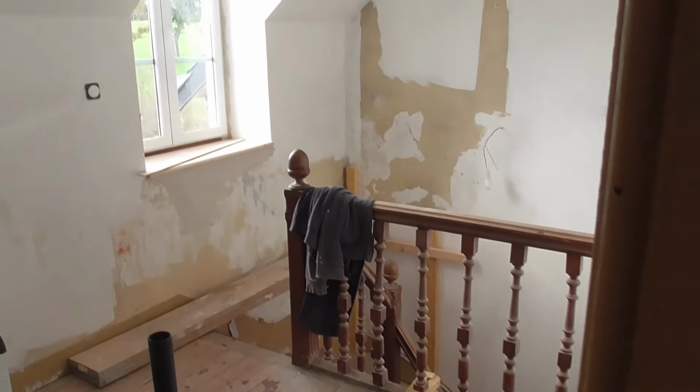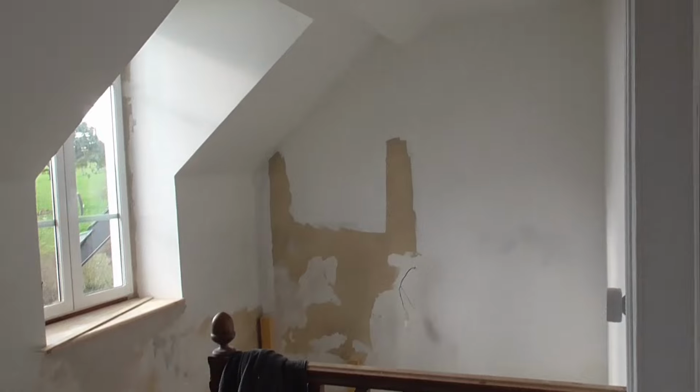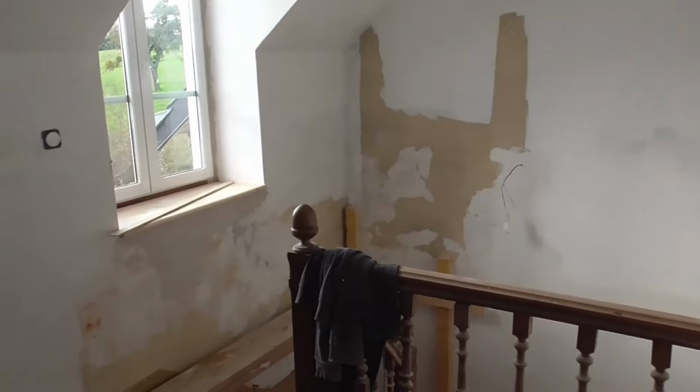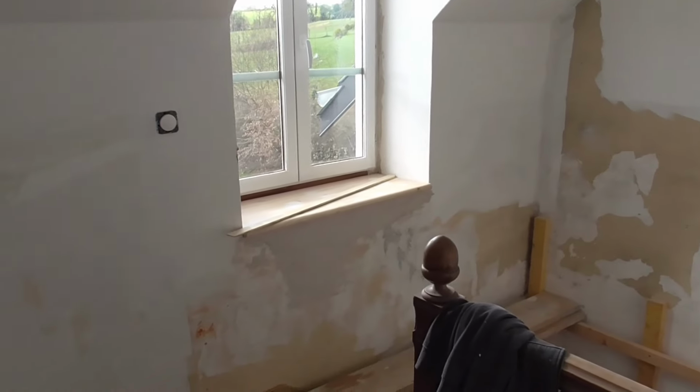And so on to the next project. This time it's going to be the area right at the very top of the stairs. There's not a lot to do here. I've just screwed the windowsill down and patched up some of the plaster.